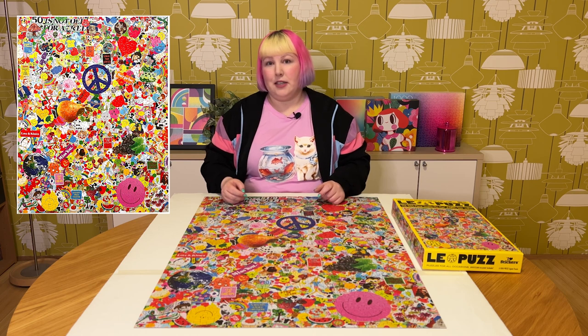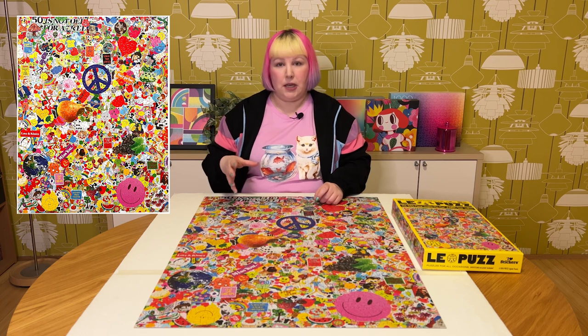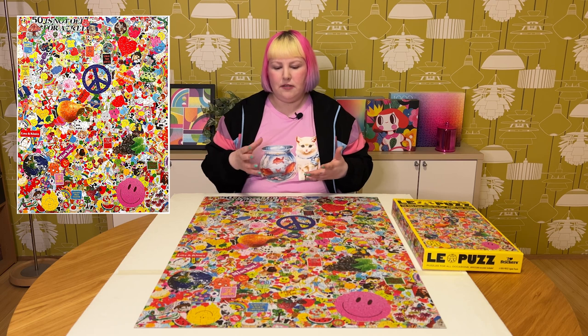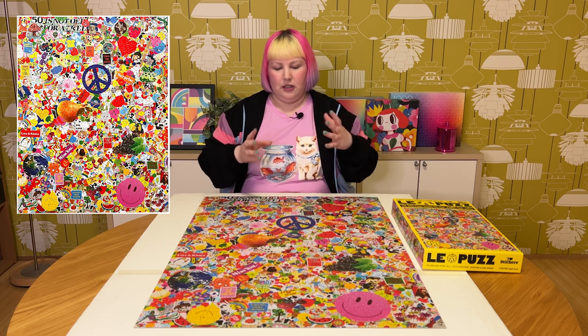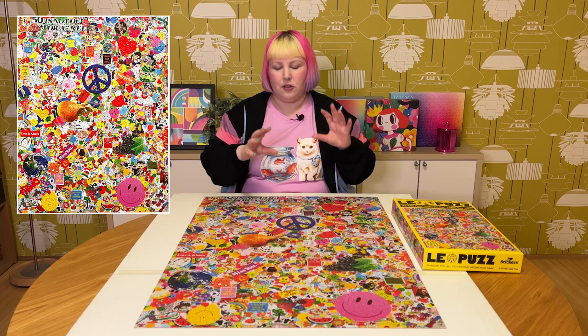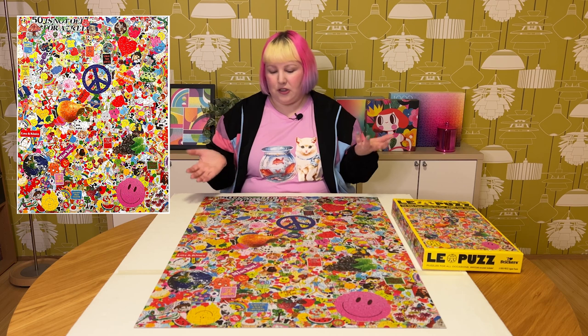So this last session of puzzling took just a bit over 4 hours, and all up, both sessions took me a bit under 8 hours, I think it was. I thought it would be the irregular piece shapes that I would find a bit tricky to work with, but actually they didn't cause me any issues at all. I was way more focused on finding where stickers went and on the imagery, and almost forgot about the irregular piece shape. That was sort of interesting.